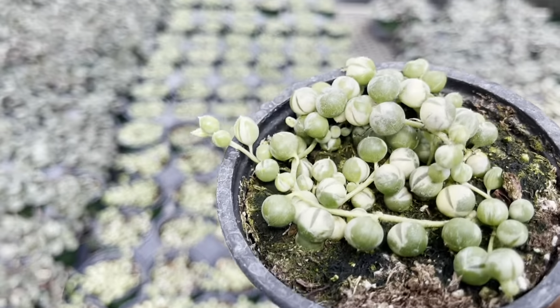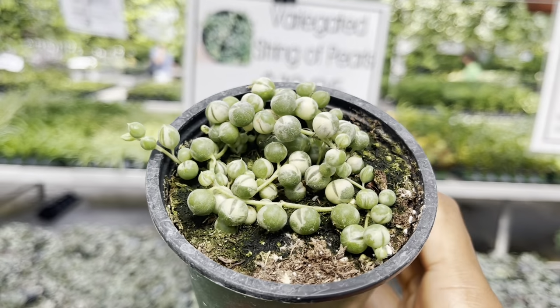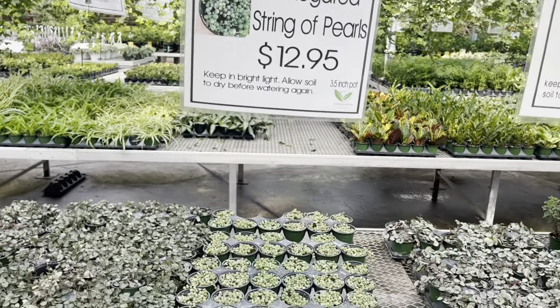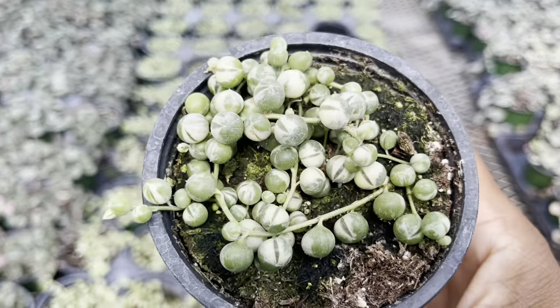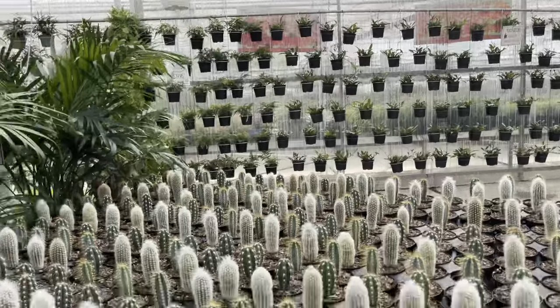$13 for the variegated string of pearls. I think that I've seen them at every store this weekend. Quite a popular plant. They have a nice selection of cactus priced at $15.